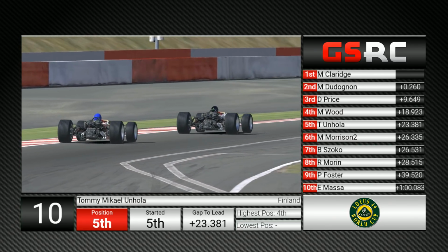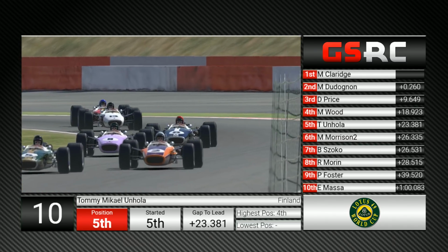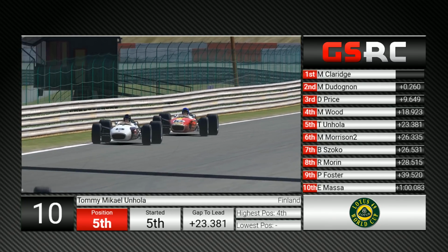Well, good luck on finding that podium coming up here. We still have lots of races left. We'll keep an eye on that. Tommy Unhola, your 5th place finisher today.